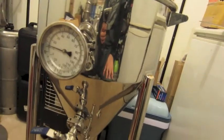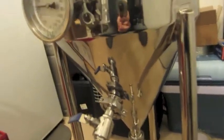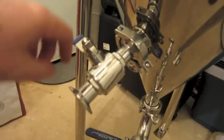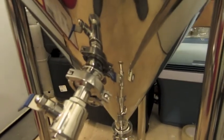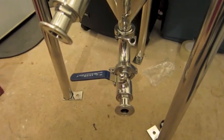Hello in there. So, there be my new fermenting vessel. So here's the out for the beer, and here's the out for the yeast tube at the bottom. So, great stuff. I'm looking forward to getting this up and running.